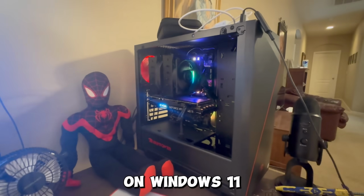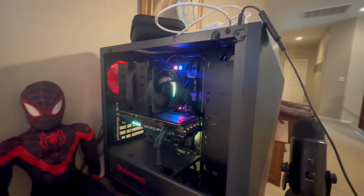All right, so obviously I'm on Windows 11. My CPU is the AMD Ryzen 7 9700X, which is what all the pro players use. However, I wasn't really struggling with performance before I actually upgraded it. It was mostly to help me make my footage look better, which really didn't work.